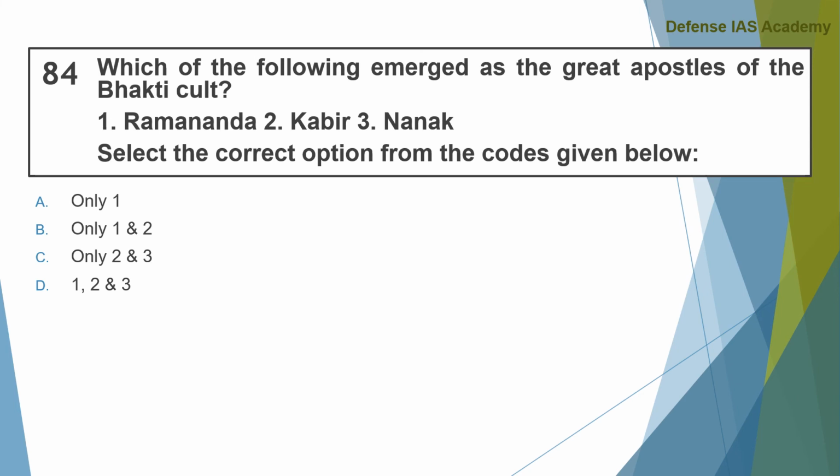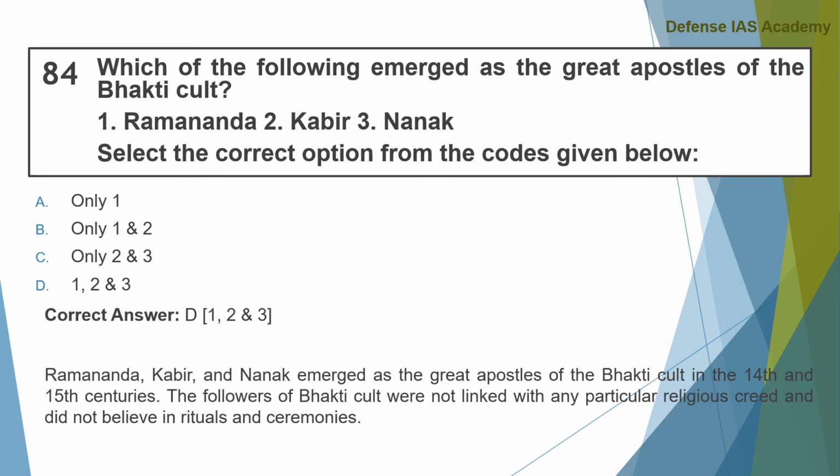Question 84. Which of the following emerged as a great apostle of the Bhakti cult? 1. Ramananda, 2. Kabir, 3. Nanak. Select the correct option from the codes given below. The answer is option D, 1, 2 and 3. Ramananda, Kabir and Nanak emerged as the great apostles of the Bhakti cult in the 14th and 15th centuries. The followers of the Bhakti cult were not linked with any particular religious creed and did not believe in rituals and ceremonies.